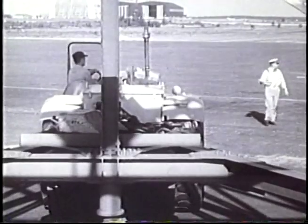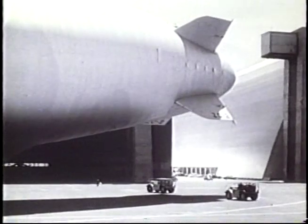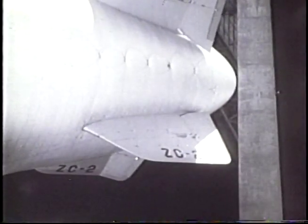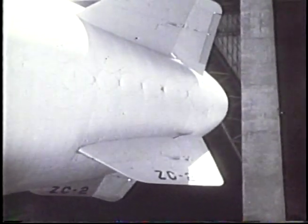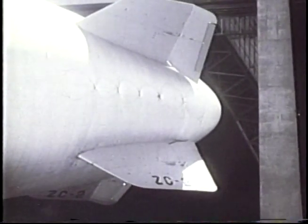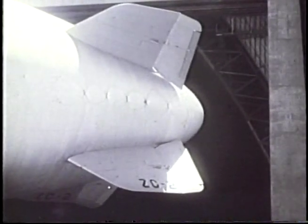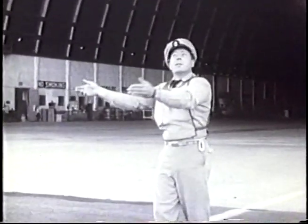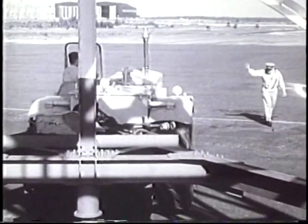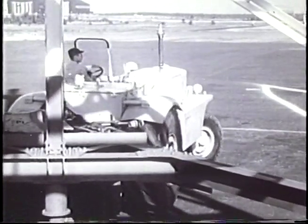When the mast has been moved far enough upwind, the mules begin to pull the tail of the airship past the downwind corner and into the hangar. When the tail is clear of the side of the hangar, the petty officer aft signals clear to move into the hangar. The ground handling officer directs the tractor driver to turn the mast across the safety line and proceed toward the hangar entrance.